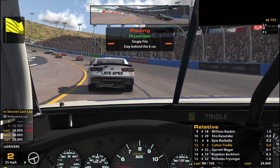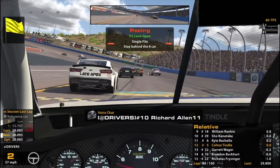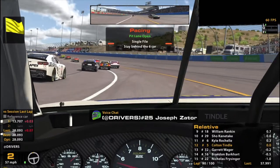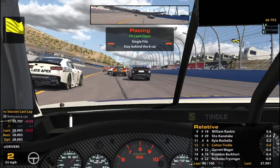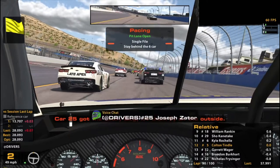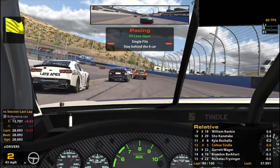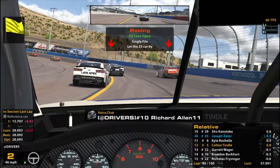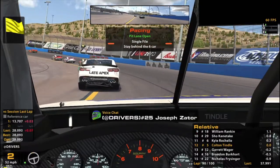It'll be less than ten to go whenever we get the restart here. I give you the lucky dog, Joseph. Yeah, I lucked out. Car 25 got the lucky dog. Let the lucky dog pass on the outside. Coming high, coming high. Continually getting more spots. It seems like both of us. About the time I was going out to get stops to come out, so I didn't lose the lap. Good job. Here are the restarts. Good deal.